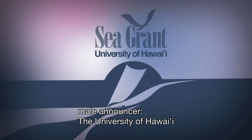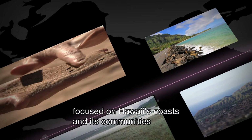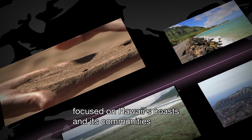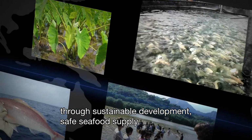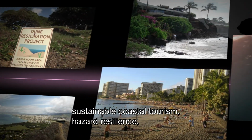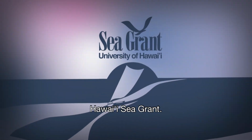The University of Hawaii's Sea Grant College program focused on Hawaii's coasts and its communities through sustainable development, safe seafood supply, sustainable coastal tourism, hazard resilience, and healthy coastal ecosystems. Hawaii's Sea Grant.